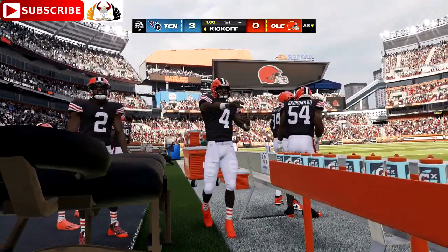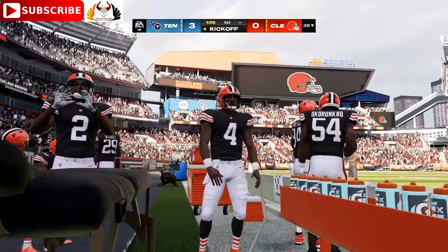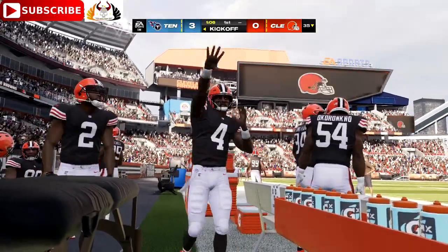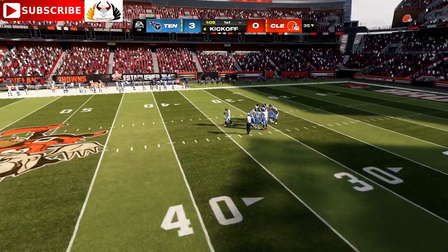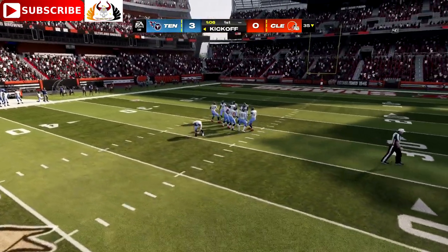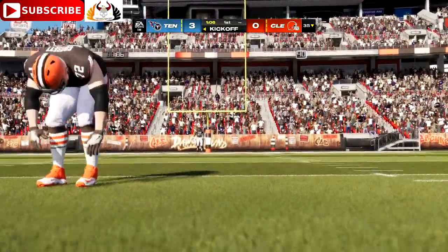Well, they started the drive backed up pretty deep, but a nice effort to overcome the field position, get into field goal range on the game's opening possession. And, Brandon, I think from where they started, the initial thought was, can we get 1 or 2 first downs and help out our defense after we punt the ball away with field position? But as that drive went on, I think their sights got set a little bit higher. They were thinking touchdown, ended up settling in between and coming away with a field goal.